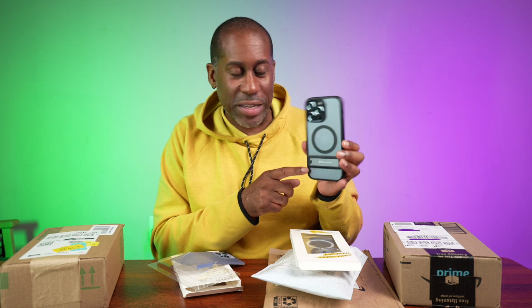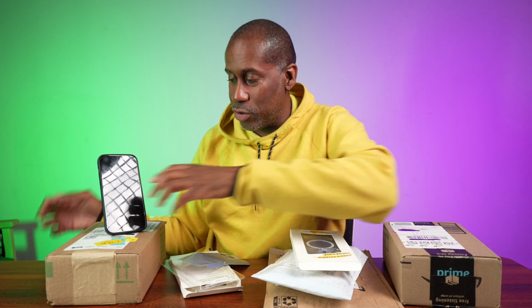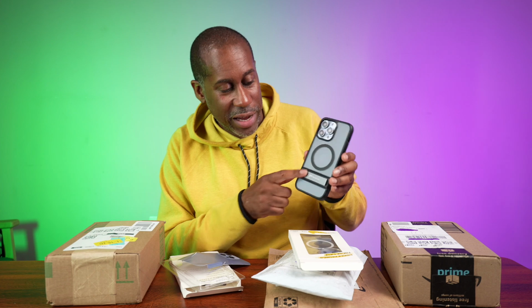So there we go. But look at that. That looks pretty nice actually. I like the kickstand, even though there's a little bump on there, it's not really prominent. And I can see this being really comfortable in your hand because it has nice little grips on the side. It does have this little kickstand. You can see right there, it pops right on out. So you can have this resting right there. If you want to do a FaceTime call, you can do that right there. Or if you want to watch a movie, you can put that propped up just like that. That's really pretty slick. I like that. And then you just snap it right back there. It's not flush, but it's pretty close.